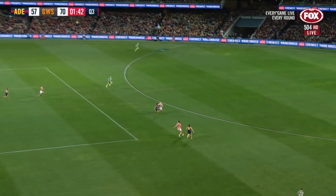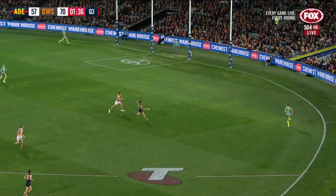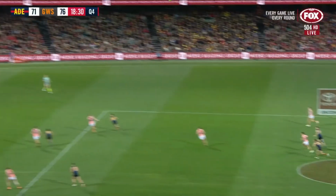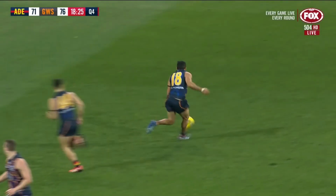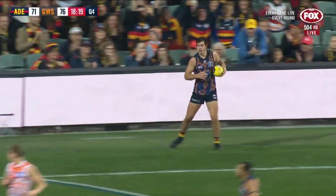Gibson heads long. Douglas used his body on Patton. Knocked it onto Eddie. This is Eddie's moment. Patton chases him. Can't get him. Eddie around the body. Eddie time. Gibbs steals it. Kicks long. Haynes attacked it. Knocked it down. Eddie Betts just outside of his pocket. Heads to the pocket. Good, and Fogarty takes the mark.